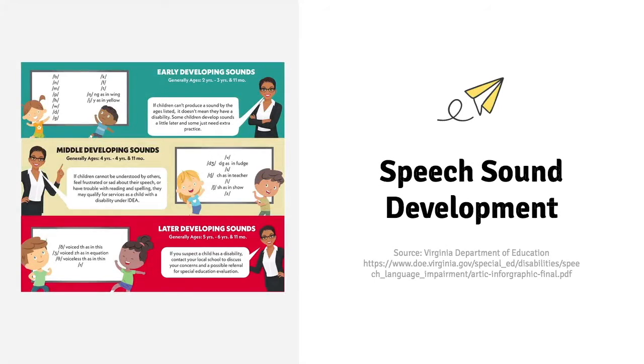So on this graphic on the left from the Virginia Department of Education, we see three different sections: early developing sounds, middle developing sounds, and later developing sounds. This is pretty self-explanatory. This chart shows us that at different ages and stages of our child's life, they're more comfortable saying certain sounds compared to others.